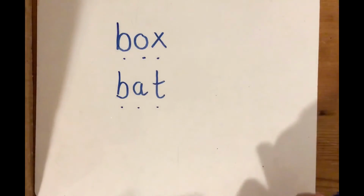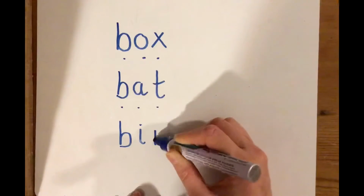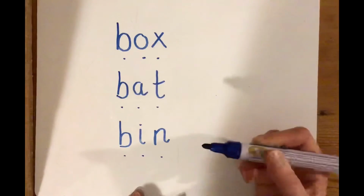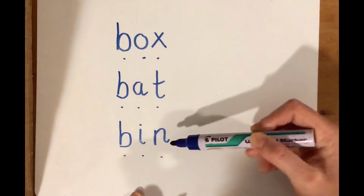And I've thought of another one as well, reception. It's where we put things when we don't want them anymore. We put them in the bin. Bin. I'm going to have a go at writing this one. Bin. Okay, so I've got box, bat, and bin.